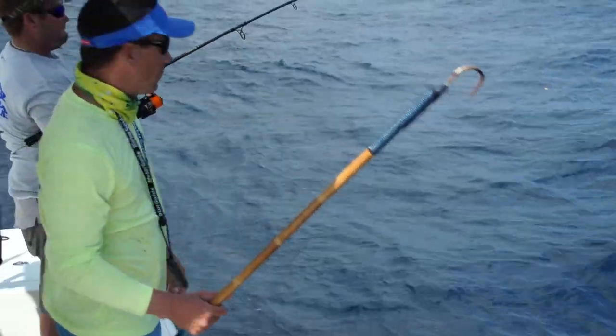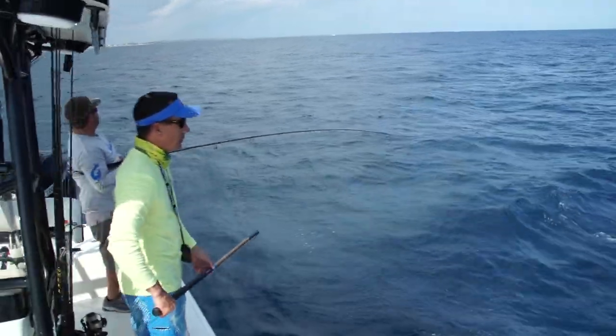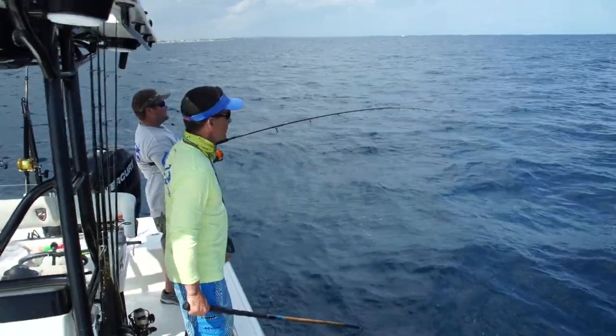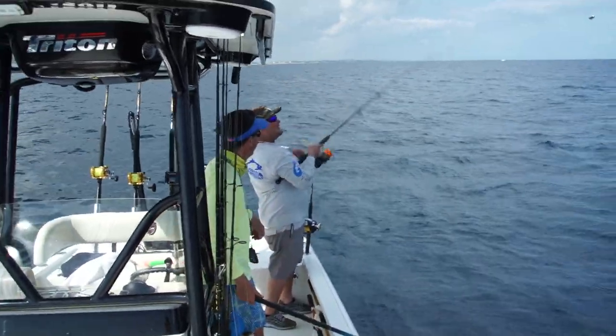Funny thing is, we have this beautiful presentation of these kite baits, and he comes up and eats a flat line and just dropped back. It's fun on them spinning rods. Yeah, man. Light tackle.